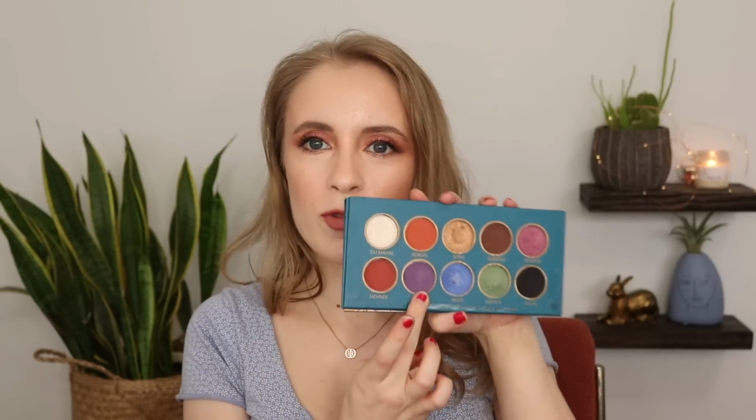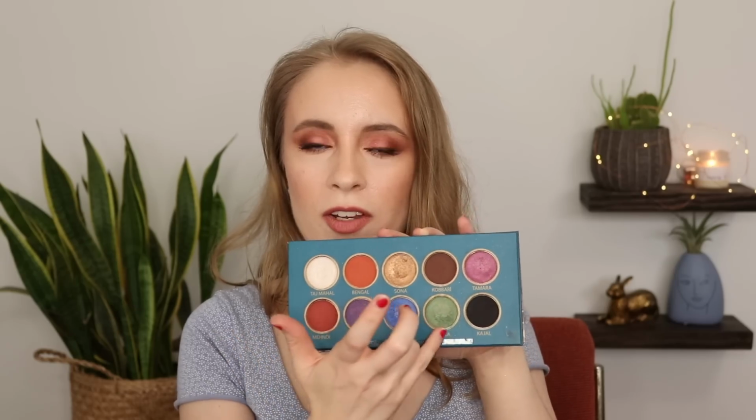My least favorite shade in here is going to have to be Rani. I'm just not big on deep violets like that. And the downside of this palette that does keep me from reaching for it more often is that you do have to use a wet brush with these 3 shades down here, and I just kind of wish that you could use them as is and not have to wet the brush.